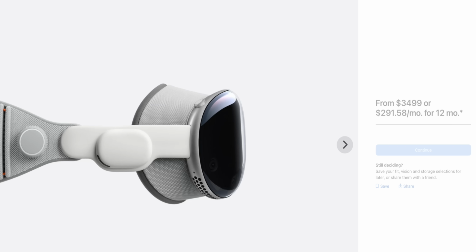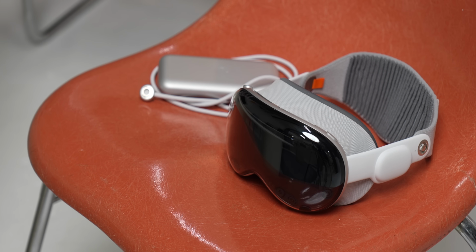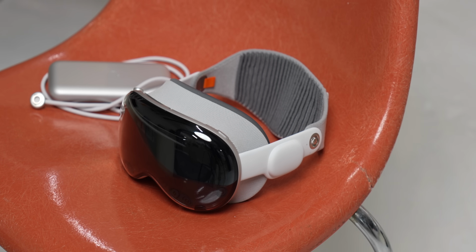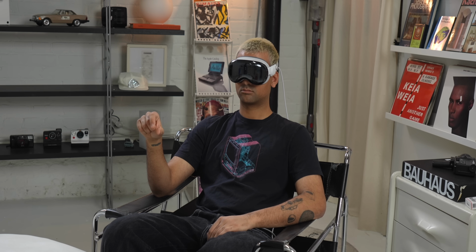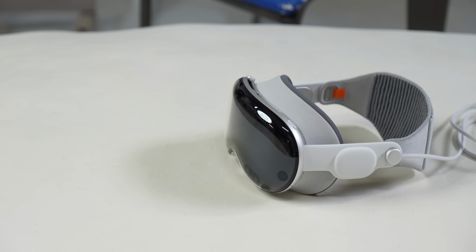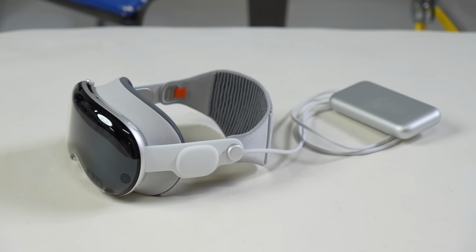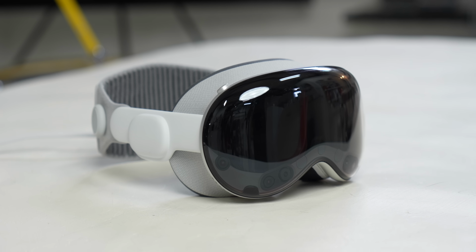The first one being it's incredibly expensive, the second point being there's only so much you can actually do with this thing and limited app support, and the third point being it's very much a stationary device. Like, you can't really bring it outdoors with you. It's kind of just a device you use at home, at work, or on transit. If you're taking a long plane ride, a long train ride, that's really it.